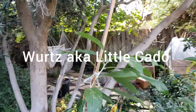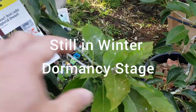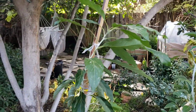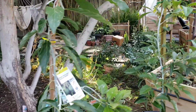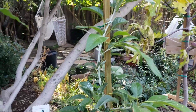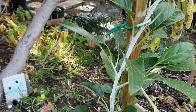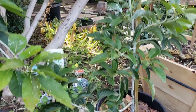Here's another little avocado I have, and it's showing some signs of flowering, but not as much as the little avocado in the backyard, but it's growing pretty nicely. It's in this 15-gallon. And here's my Gwen avocado. And it's showing some signs, but still in its dormancy stage, just because it doesn't get as much sun during the winter here.